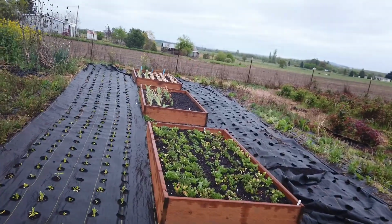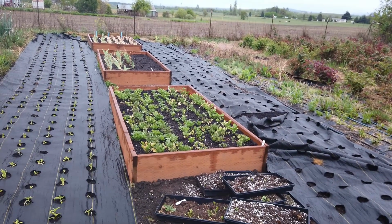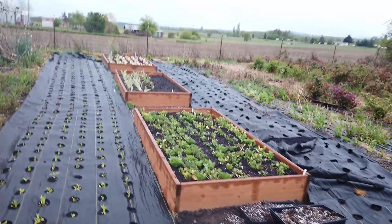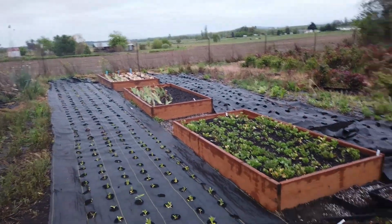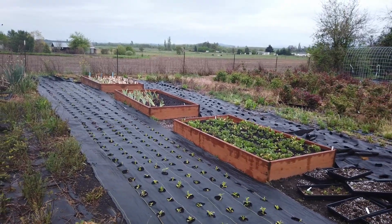So I put in some raised beds, and then I'm going to go ahead and put in just a few smatters of pots between, and I can't decide what I want to do, so maybe let me know in the comments below what I should do. I have access to wine barrels, so I could cut some wine barrels in half.